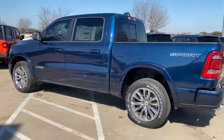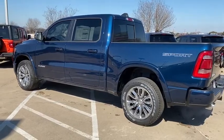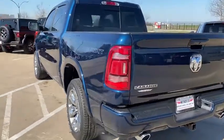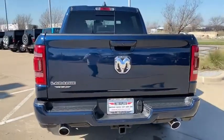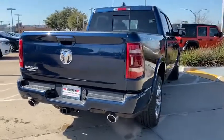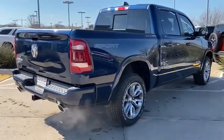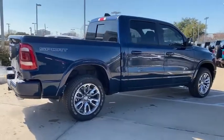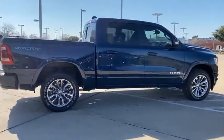Traction control, power passenger seat, dual airbags, leather-wrapped steering wheel, alloy wheels, power steering, four-wheel disc brakes, center armrest, universal garage door opener, heated front seats, heated steering wheel, electronic stability control, fog lights, compass, trip computer, power windows, security system, rear window defroster, panic alarm.